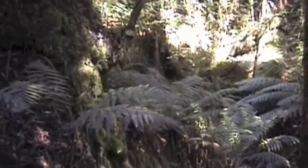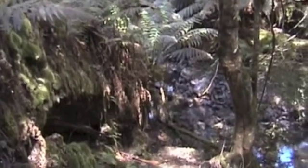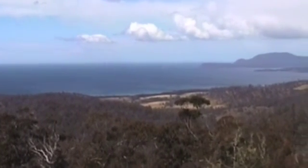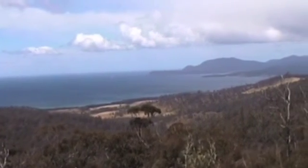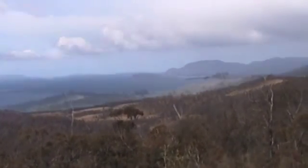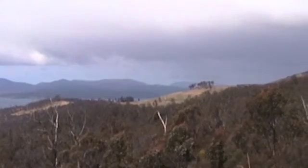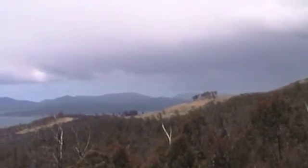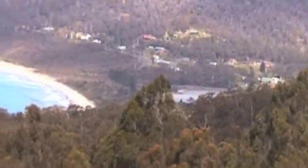Happy to hear the birds. Pretty little creek. Port Arthur is down that away, a bit of a distance yet. And I'm looking down towards Eagle Neck, the storm going across the Tasman Peninsula. Where we're headed, just that narrow strip of land is Eagle Hawk Neck.